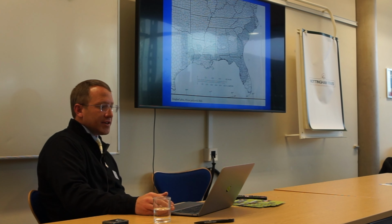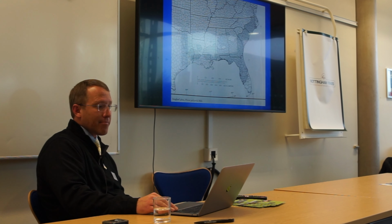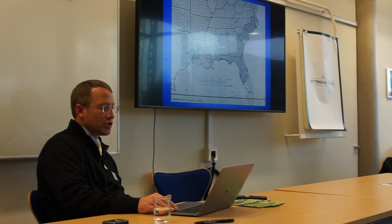So here you can see, for instance, how the South's longleaf pine forest, which once stretched across some 90 million acres, curled around the Black Belt of Alabama. The comparatively shallow soils of the Black Belt didn't allow longleaf pine to sink their taproots. So things like eastern red cedar did much better in the region.